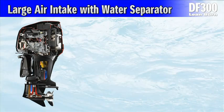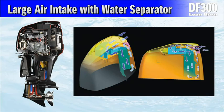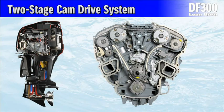Large air intake with water separator. The DF300 is designed with a large air induction port to maximize airflow into the engine. The design also incorporates a water separator. Two-stage cam drive system. This system allows for the use of smaller cam sprockets, which in turn allow for a reduction in valve angles, also reducing the size of the cylinder head.